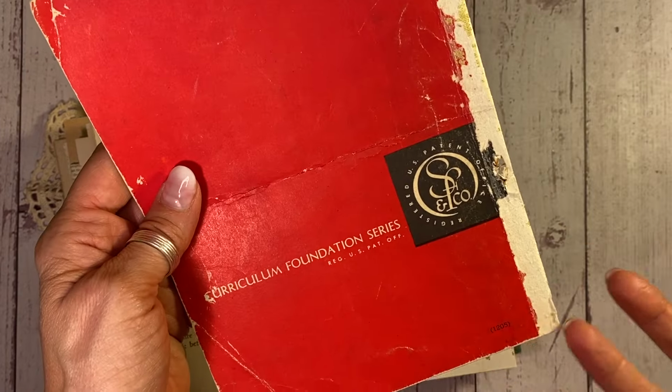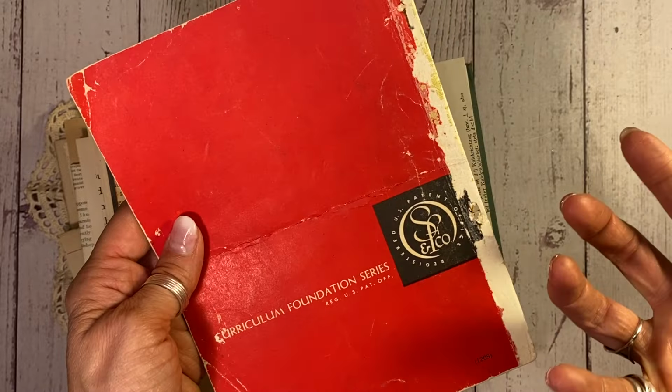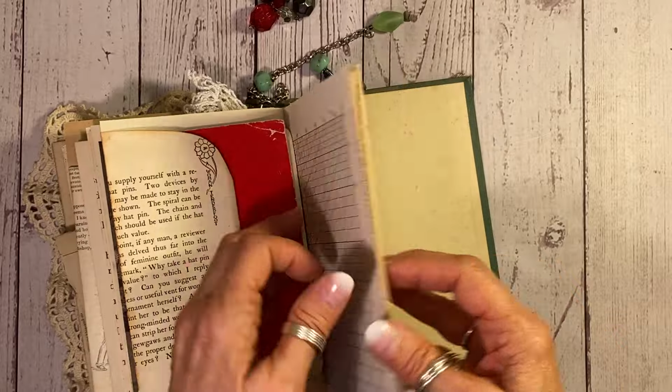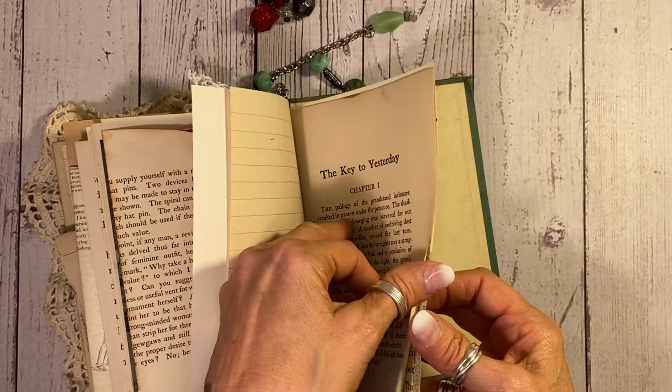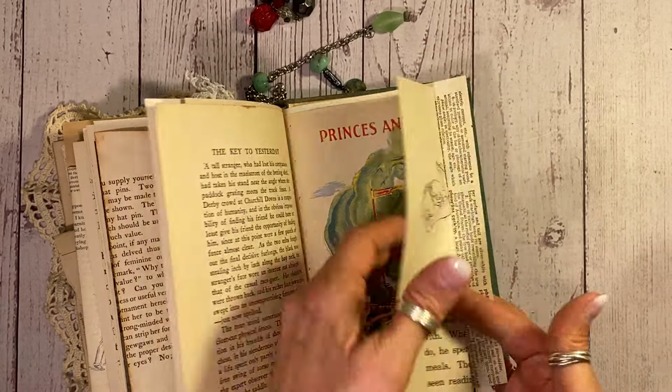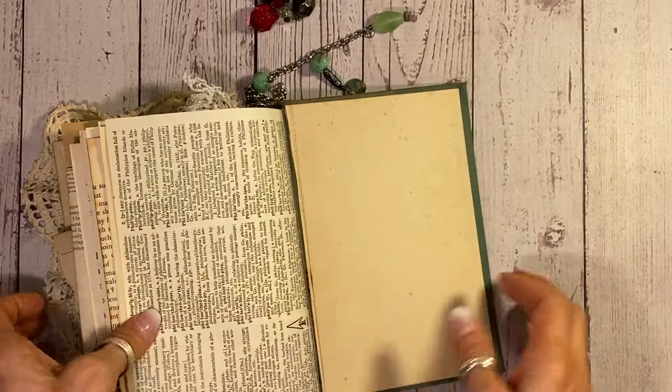I just kept it because it was a very old book and I loved the bright red and the design here. So that is now a little journaling spot. Nothing goes to waste. Key to Yesterday again. Another wonderful children's book page. Princes and Palaces. And that brings us to the end.